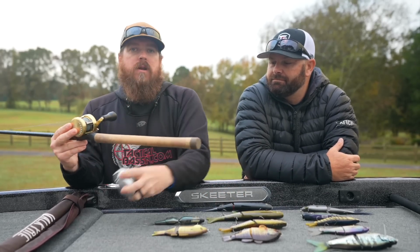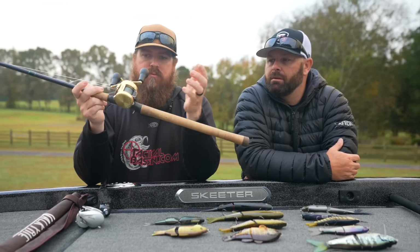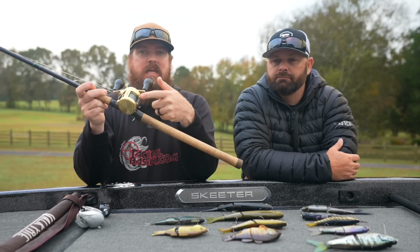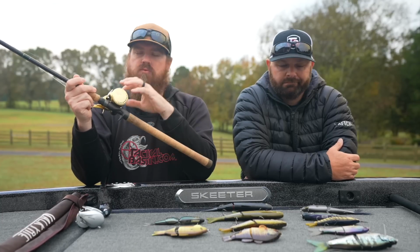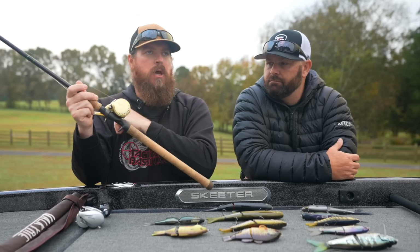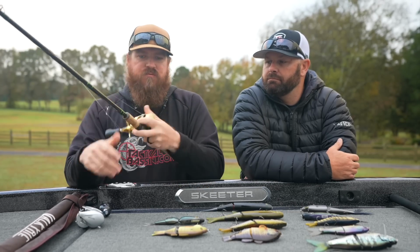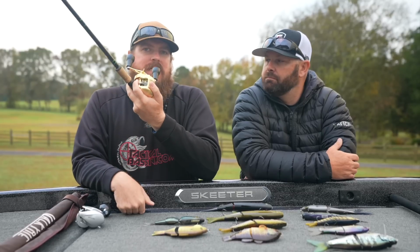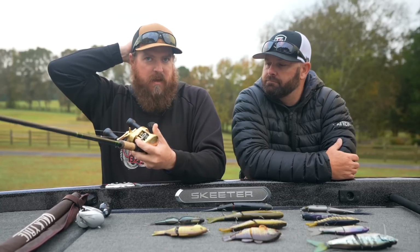I often throw it on a Tranx. This year, I really have enjoyed throwing that Conquest MD. That is an amazing reel. Truly a high-end, pure power swim bait reel. If you're comfortable with a round reel, I don't know that you can get any better than this without going just off the charts expensive.